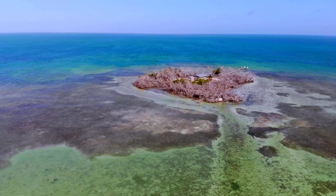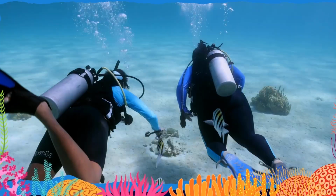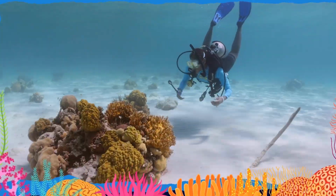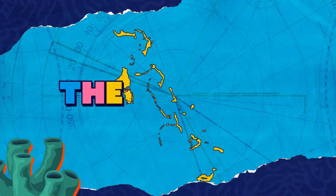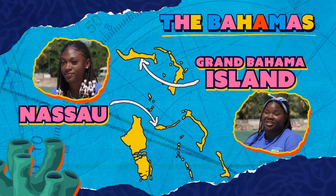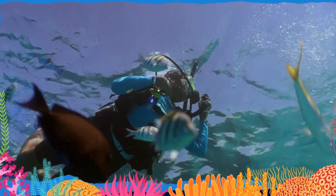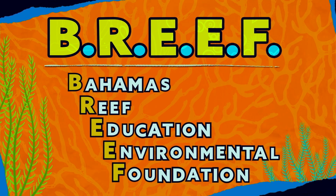of becoming extinct. This is where teens Abby and Heather love to spend their day swimming, scuba diving, and doing their part to help protect and conserve their island's coral reefs. Abby and Heather were born and raised in the Bahamas, Abby in Nassau, and Heather on Grand Bahama Island. They're both marine biology students and volunteers at BREEF, Bahamas Reef Education Environmental Foundation.